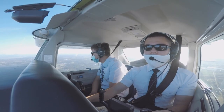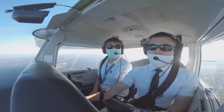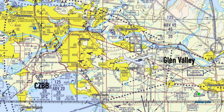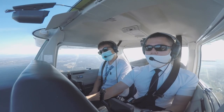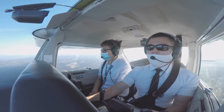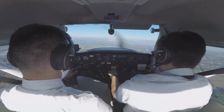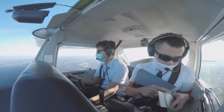Traffic, Cessna Golf Foxtrot Bravo Bravo, over Highway 1 at 2,300 feet, entering the practice area from the southwest and flying eastbound. And turn on the lights. Okay. Alright, take the hood. Grab the hood. Control. My controls.